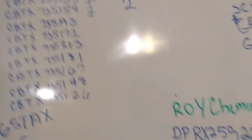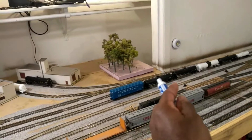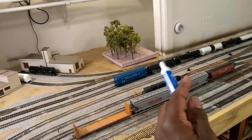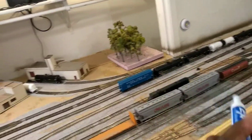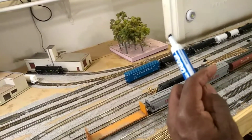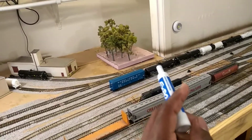Now over here there is our staging, our spot and drop, our pocket track or a runaround track, but it's also a staging area for all the cars that come to the closet branch. We do not have a yard, we have this. So we got 1 car there, but we're gonna count this as 2 cars, so I can make this a lot more easy for you to understand. So there's 2 cars here.